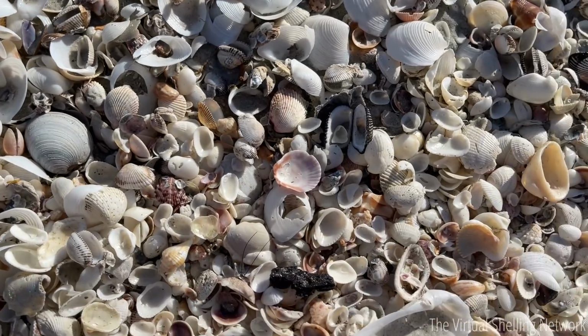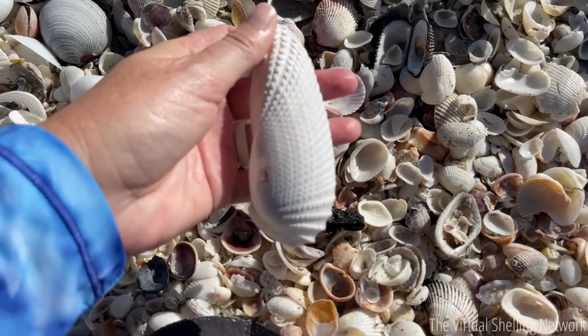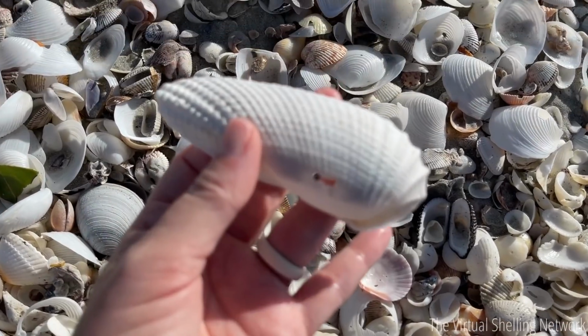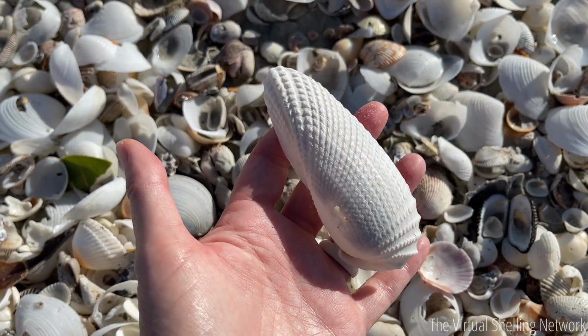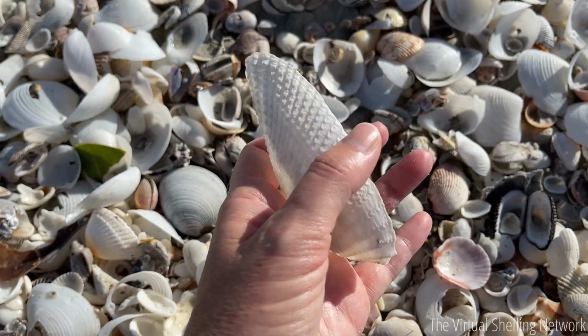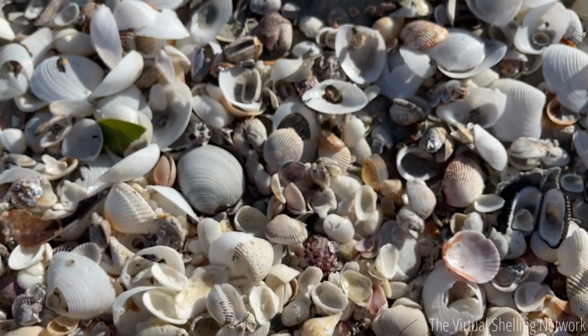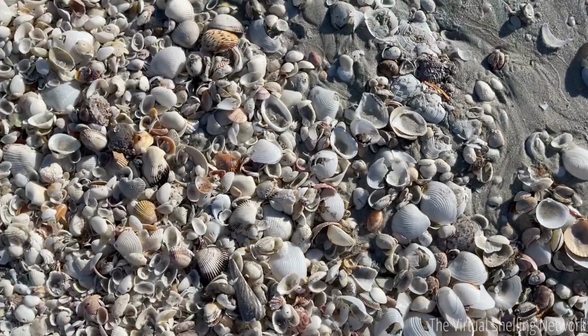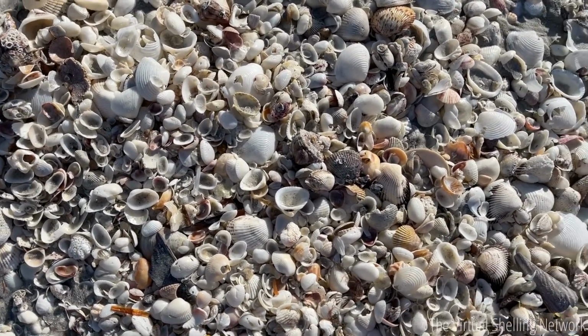Oh, speaking of fragile, look what I almost stepped on right here, you guys. We have a beautiful angel wing. It's got a little hole in it, but look how pretty. We do not find angel wings very often here on Sanibel, so that's a really, really fun find. Let's see what else we've got here. There's just so much to look through.